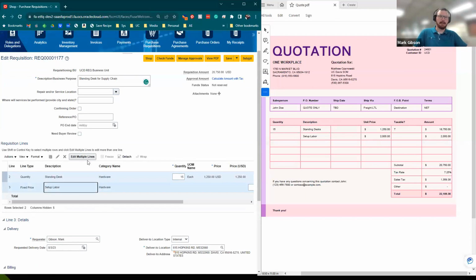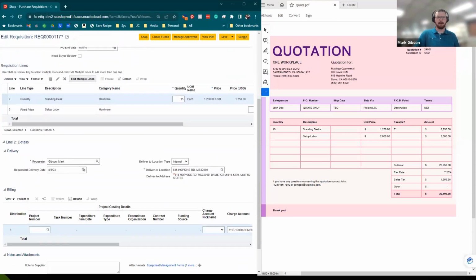To edit multiple lines really quickly, you could either click in the upper right to select all, or you could select individual lines and hit Control to select all of them, and then go into Edit Multiple Lines. From there, you can make all the changes under the line details, so delivery location and requester. In this case, the requester is Matt Zarnowski.